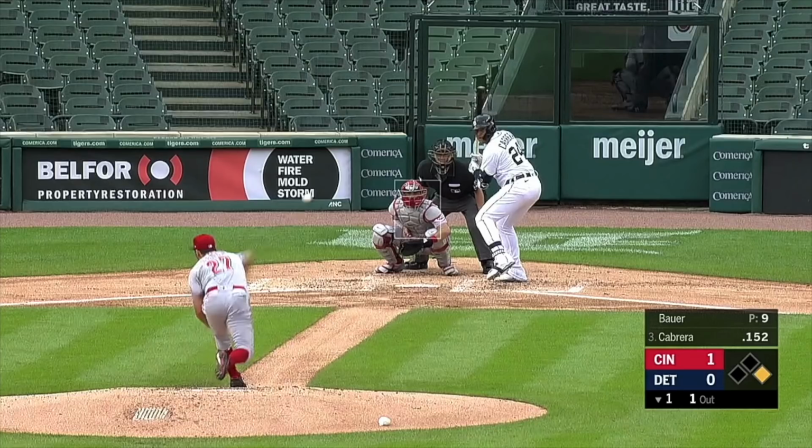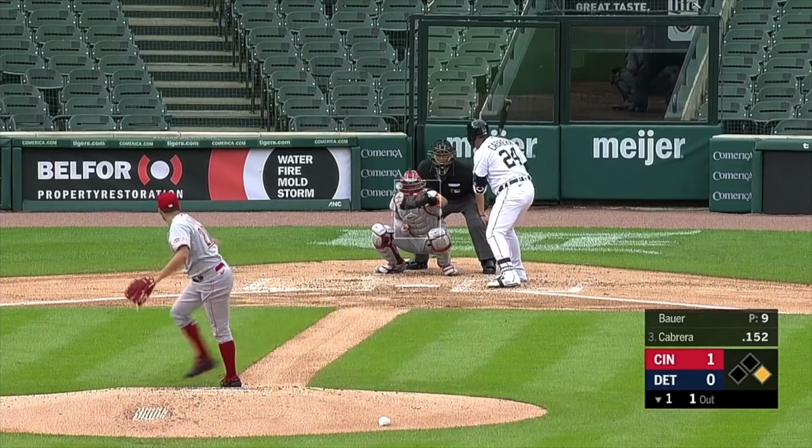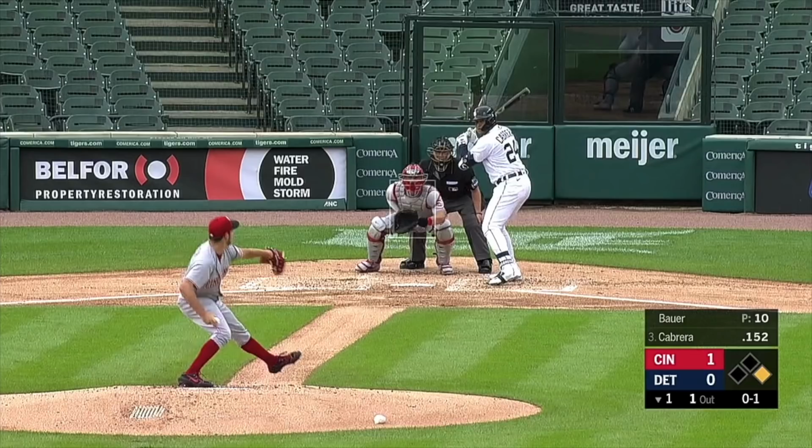And now we got Senor Cabrera at the plate, and these at-bats are always fun. So perfect pitch up and away. I'm trying to attack with the fastball in this at-bat here on this outer portion.